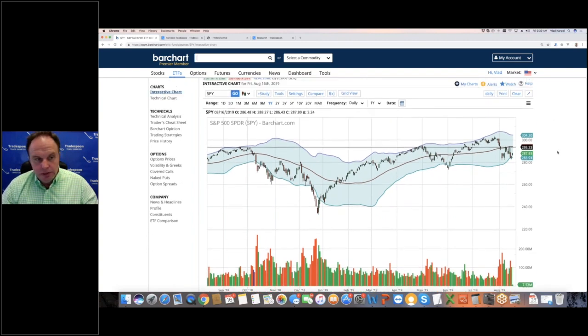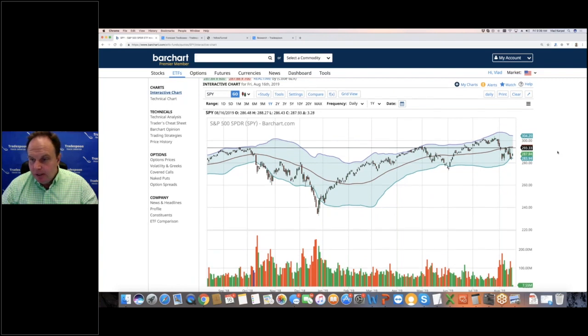I like to look at both futures data and equity data. So again, we're trading right between the Bollinger Bands, lower band and upper band. The 200-day moving average is around 280. We tested last week's lows. We are probably at the 50% retracement at the 287, 288 level. If you take the 50% retracement from 282 to 294, right? 282 to 294, that's 12. 12 divided by 2 is 6. So 282 plus 6, we're right at the 50% retracement.